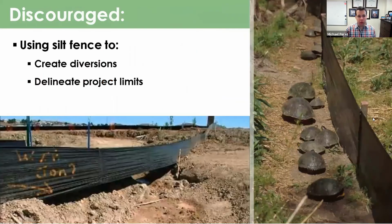So one thing we do discourage with silt fence is when it comes to creating diversions for runoff or for water entering your site, silt fence is not the best approach for that. It could create conditions where you have undermining and scour, and it's not an appropriate use for it.